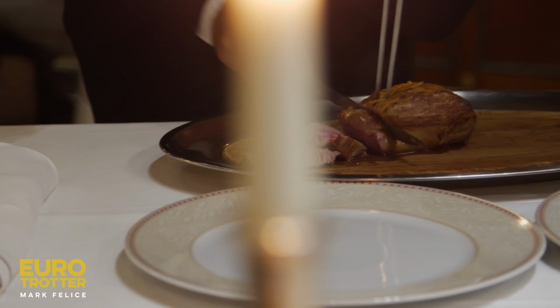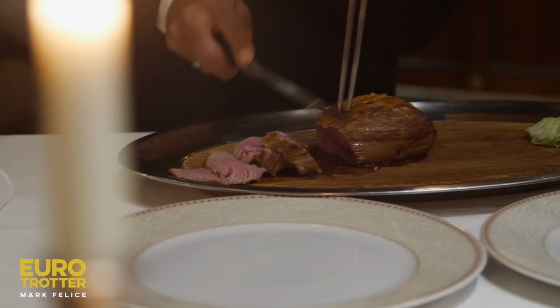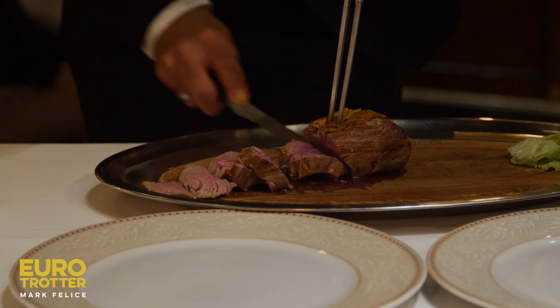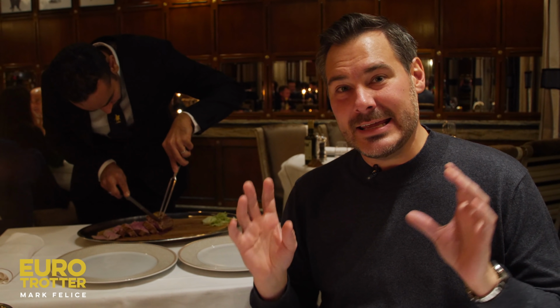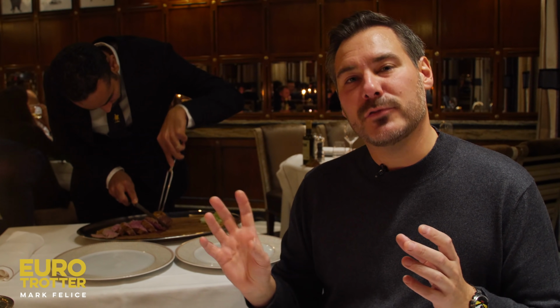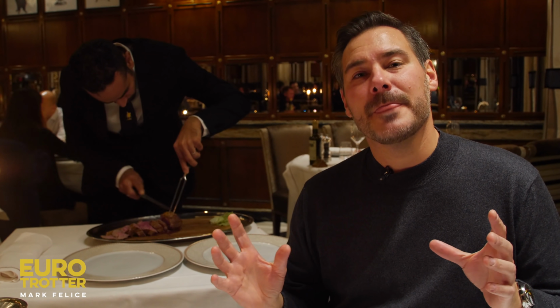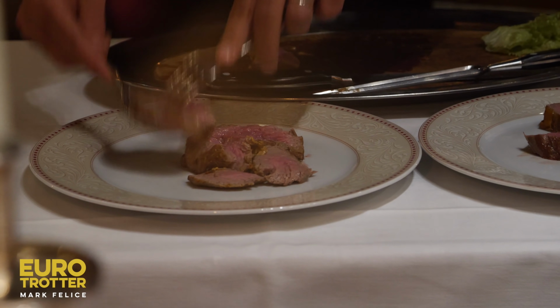This Chateaubriand is cooked to absolute perfection, rare, just the way I like it. And when you see all that beautiful juice running out of the meat, you know you have perfection.